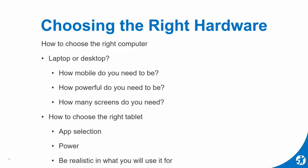Everyone else in my office has old Dells, and nothing against Dell, but they have older computers, and my computer is by far the fastest, most powerful computer in my office. So if you're choosing to get a new computer, the decision between laptop and desktop is something we need to ask.